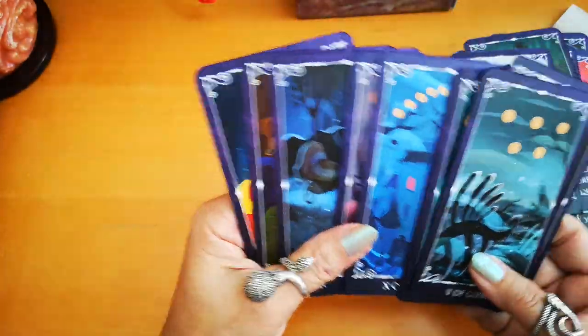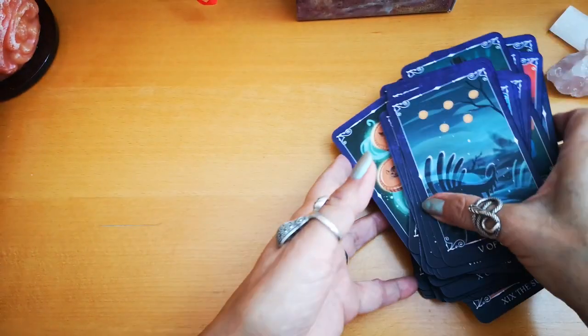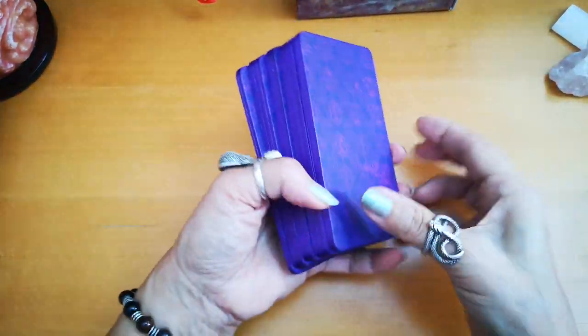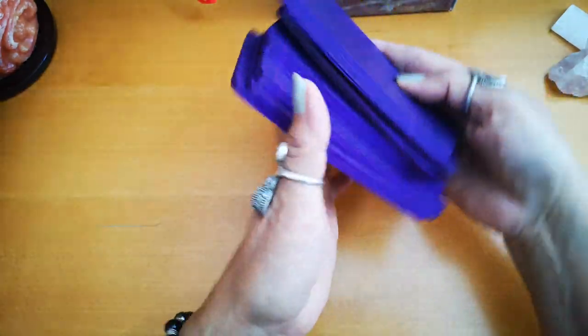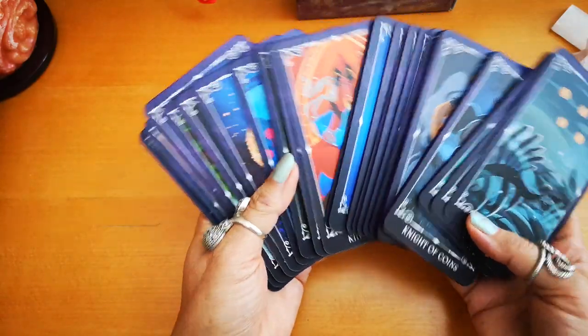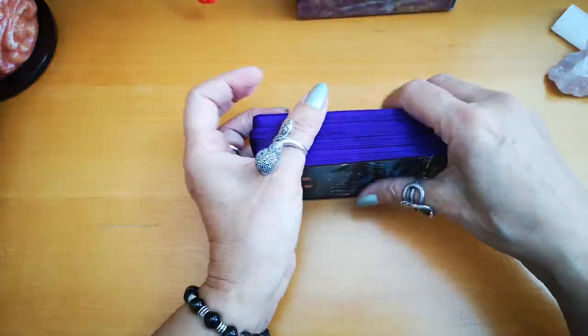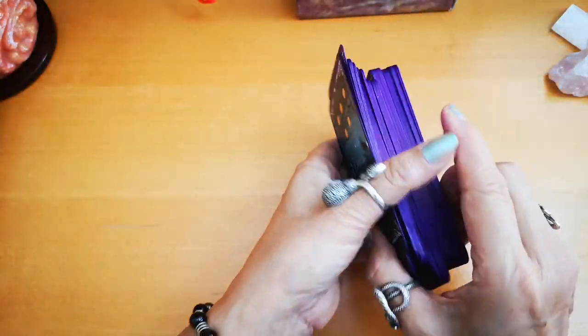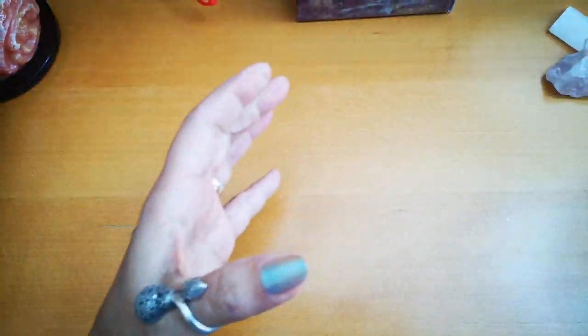So these are the beautiful cards. I really like it so much. This is a beautiful deck, and I really highly recommend it. Backs, edging, and the colors are so pretty. It still sticks a little bit because I haven't worked with it, but I think it's easy to shuffle. So that was the Villains Tarot deck.